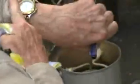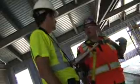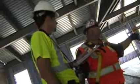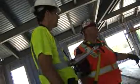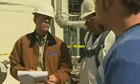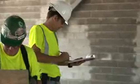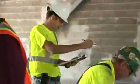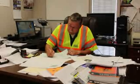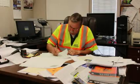OSHA requires a written entry permit program be developed and implemented before entering a permit-required confined space. The program should be made available for inspection by employees and their authorized representatives. Each entry employer must implement necessary measures to prevent unauthorized entry. Identify and evaluate hazards of the permit space before employees enter them. Develop and implement procedures and practices necessary for safe permit space entry operations.